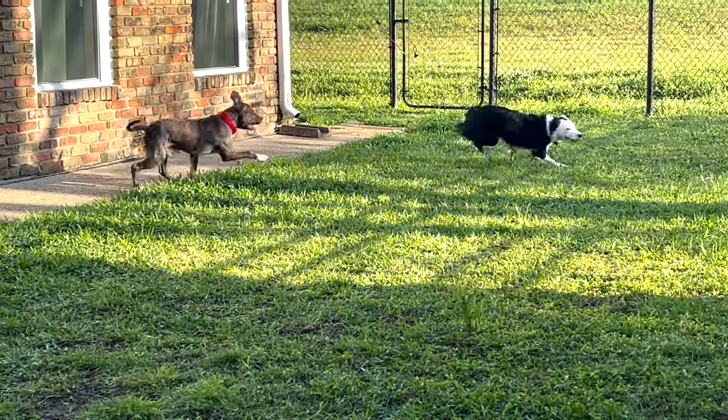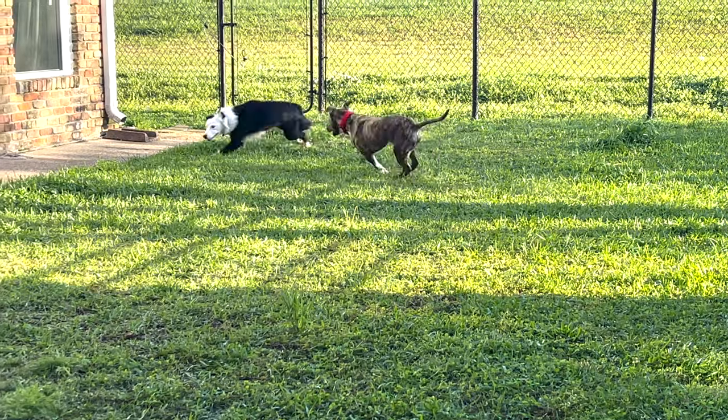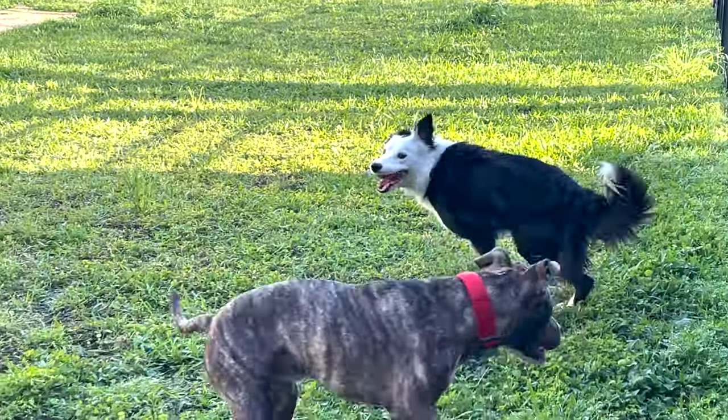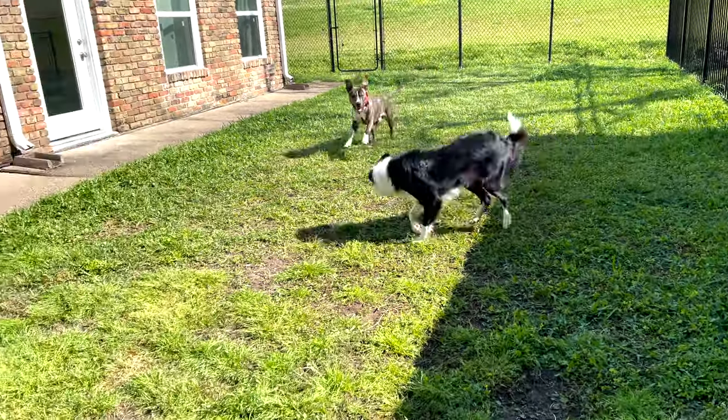It's gonna be a little warmer today, so I'm hoping to get a lot of this playtime earlier in the day. When training your dog, you really wanna consider weather and trying to optimize your outdoor training for the weather. You don't wanna train in too much heat, especially here in the South, it can get quite warm.